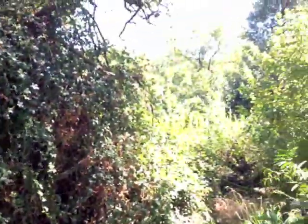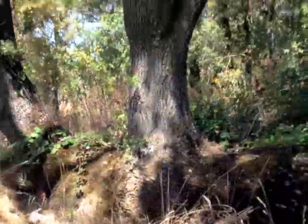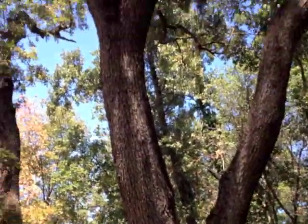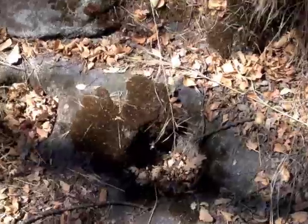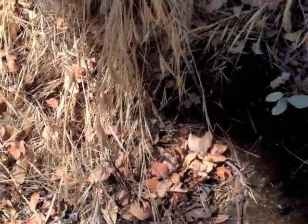Got us a little jungle going on over here, blackberry vines all over these trees. Something about these oak trees falling over and then growing up. It's amazing. And if you come up here, there's another couple right here. One right there, and one right there. Just plentiful.